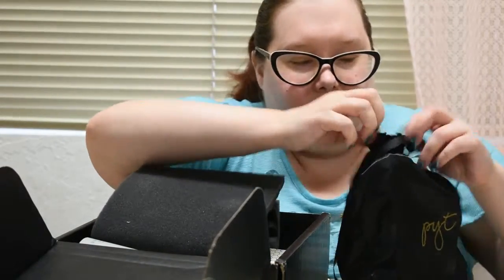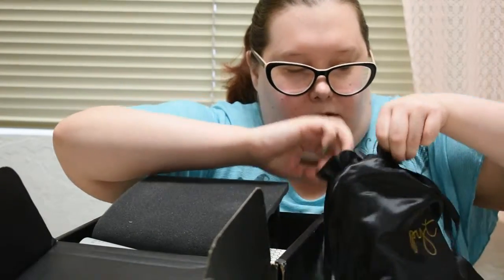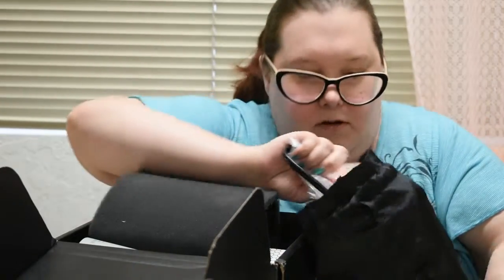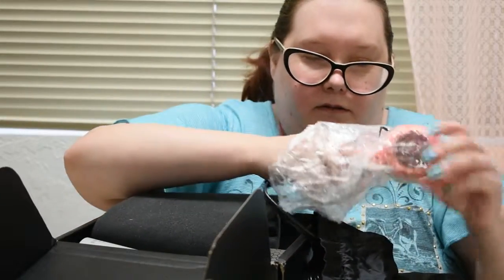What is this? Is this a hair dryer? Yeah, it's a hair dryer. Aw, it's pink. How cute.